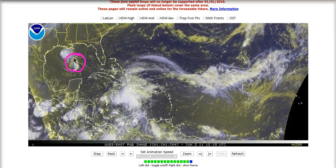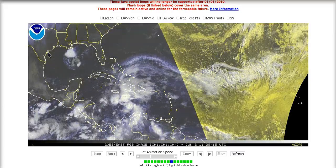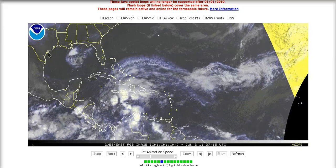93L is not developing and is heading out this way. South Texas can hope for some rain. But we've got a lot of activity going on here for the first couple days of the season. It's interesting to watch. We'll continue to monitor it into next week.